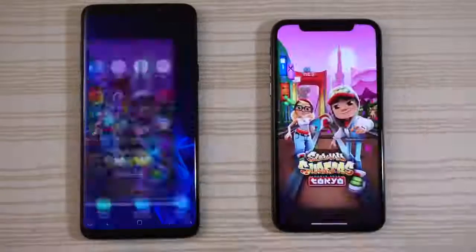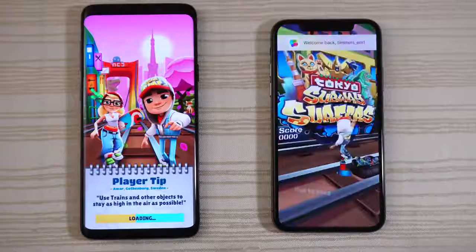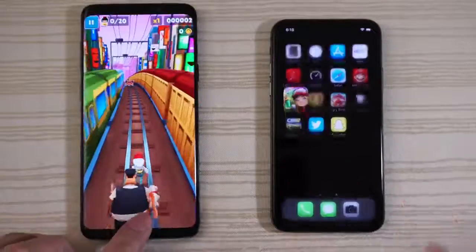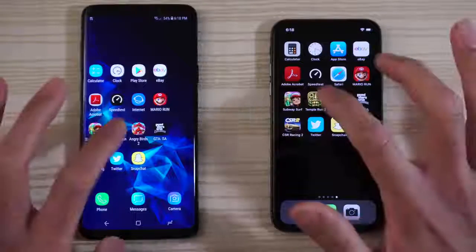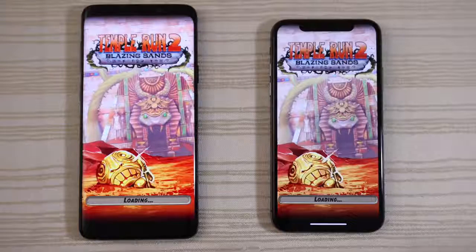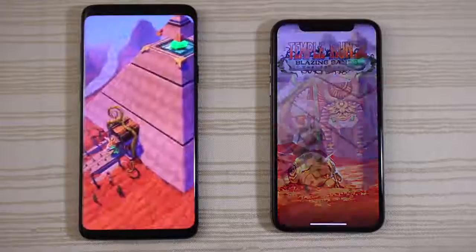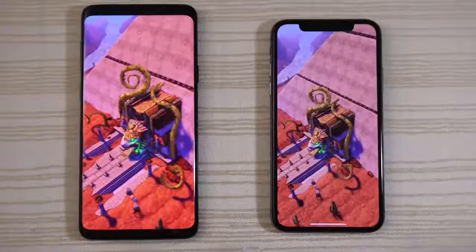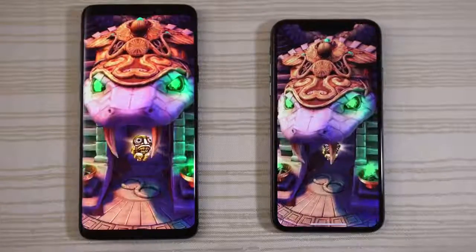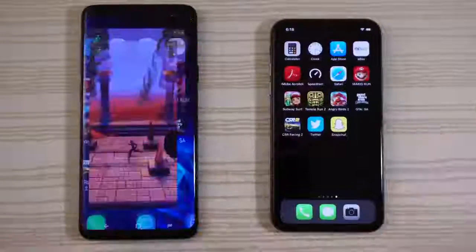Subway Surf. Subway Surf Tokyo, and iPhone X with the comeback. Go ahead and tap to play and stop the game. Temple Run 2. Blazing Sands. And the S9 Plus, slightly out in front. So we're gonna go ahead and play on both and close it out.